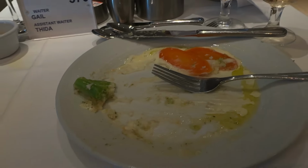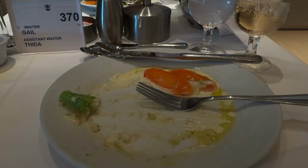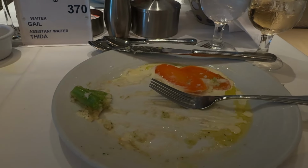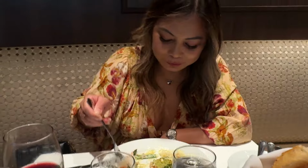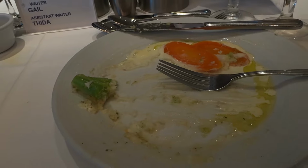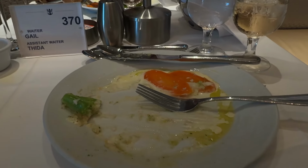Oh my gosh, look at my plate. It's gone. Very good. Yep. The salmon and lobster tail is gone. Bye-bye. It's in my tummy now. You're not done yet? I know, I'm slow. A few minutes later. Oh my gosh, look at my plate. It's gone.